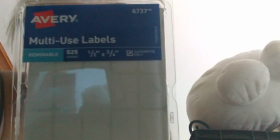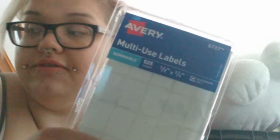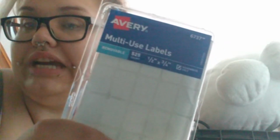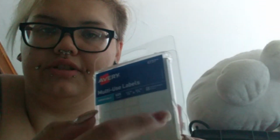Alright, now, what I normally use for labels are these multi-use labels. Like 525 comes in a pack. And normally I use the bright neon colored ones. Like this row would be pink, this row would be yellow, this row would be green, this row would be orange, and then this row would be whatever that row would be. I don't know.